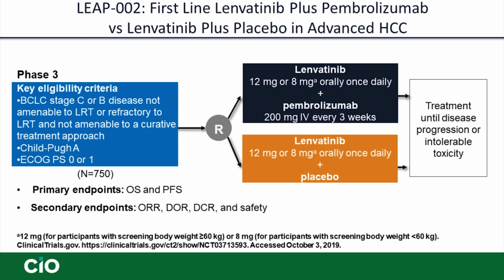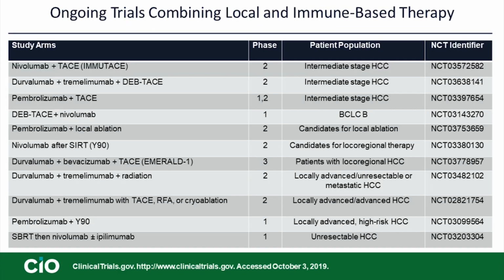Based on that, there is a LEAP study going on right now, which is a phase 3 study of lenvatinib plus pembrolizumab versus lenvatinib alone. And even at Moffitt Cancer Center, we have a trial going with regorafenib plus nivolumab. Same concept: we combine the different TKIs and IOs. Once again, this is just a quick example.